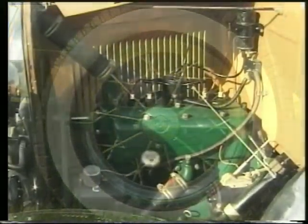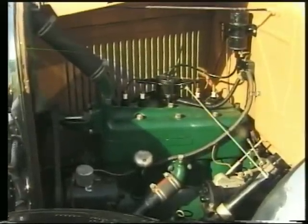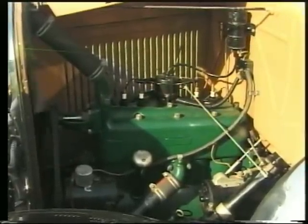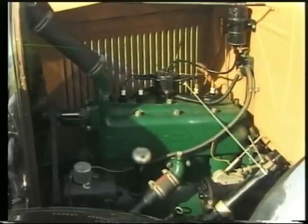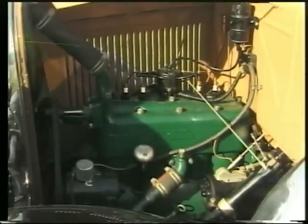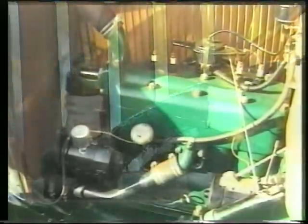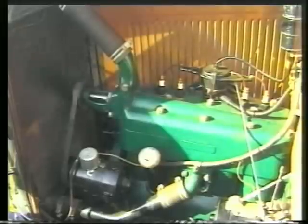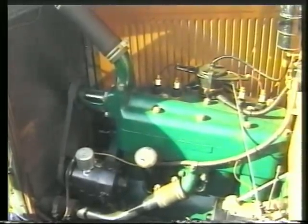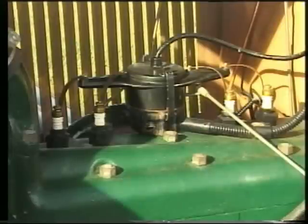Chet, that engine runs so smooth. Tell us about the engine. Well, it's a 4-cylinder, not been modified. I mean, it's 40 horse. It's had a different crankshaft put in, which is a counterbalance crankshaft, and takes some of the vibration out of the car. But outside of that, it's not been modified. It's still got all original parts on it: distributor, generator, water pump, and all that. But it's been completely rebuilt.